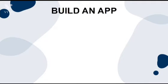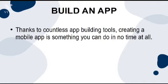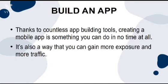Build an app. Thanks to countless app building tools, creating a mobile app is something you can do in no time at all. It's also a way that you can gain more exposure and more traffic.